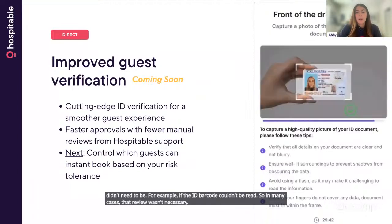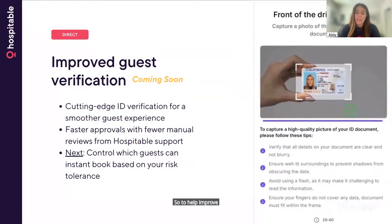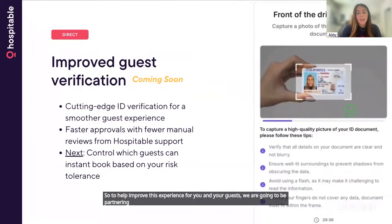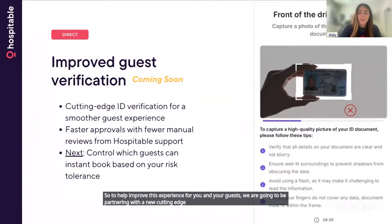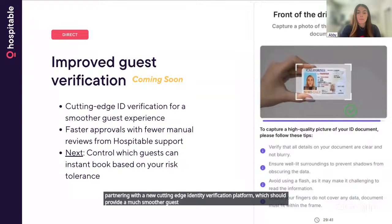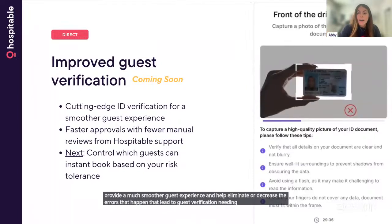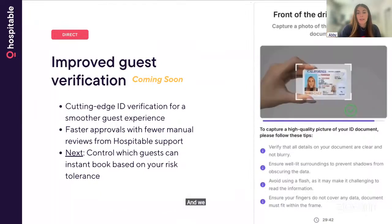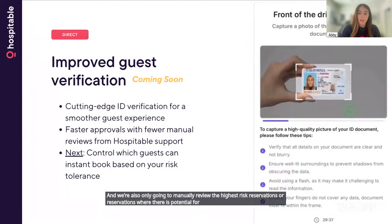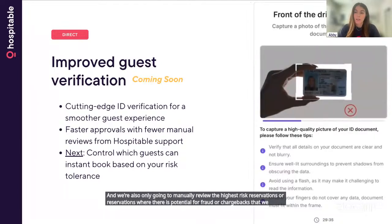So to help improve this experience for you and your guests, we are going to be partnering with a new cutting-edge identity verification platform, which should provide a much smoother guest experience and help eliminate or decrease the errors that happen that lead to guest verification needing to be reviewed. And we're also only going to manually review the highest risk reservations or reservations where there is potential for fraud or chargebacks that we need to protect you from as the merchant of record.